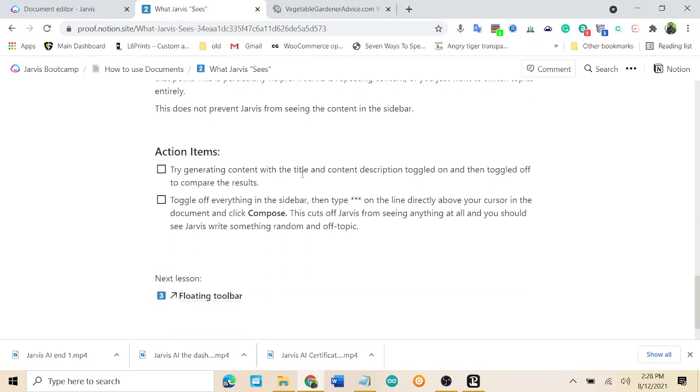Try generating content with the title and the content description toggled on and then toggled off to compare the results. Toggle off everything on the sidebar, type that on the line directly above your cursor in the document, and click Compose. This cuts off Jarvis from seeing anything at all, and you should see Jarvis write something random and off topic. Yeah, that can definitely get interesting.